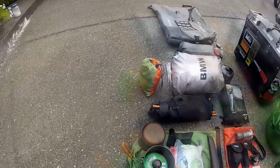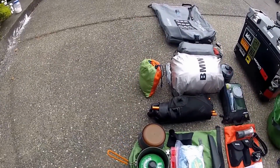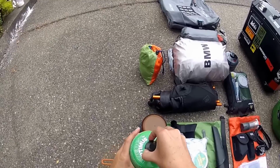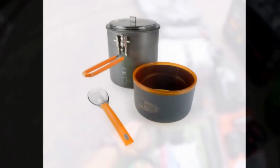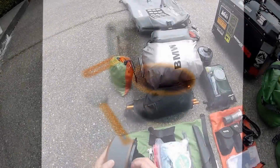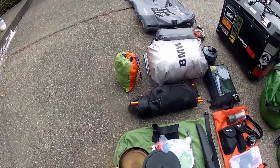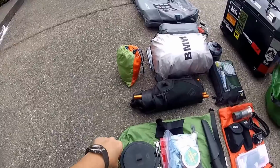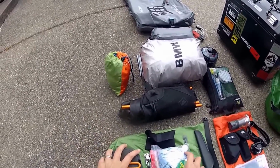That's going to be first on the list, and this is from GSI. It's a Soloist kit, and the fuel canister fits right in there. I don't use the spoon. I have a different spoon that I'll use, but the lid and the cup fit right in, and it makes it very compact and easy to pack. So I really like this.